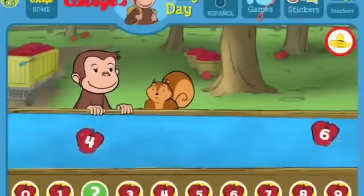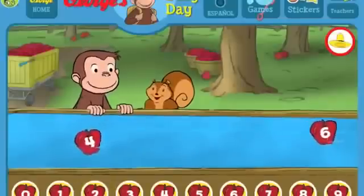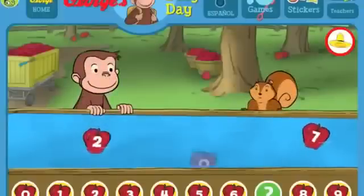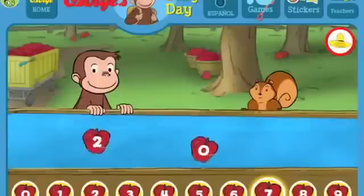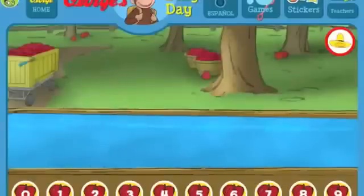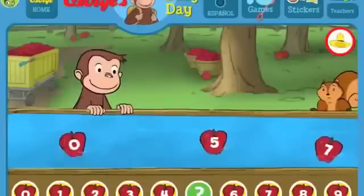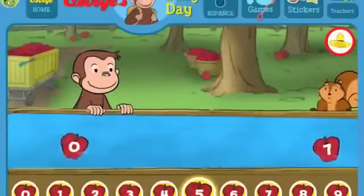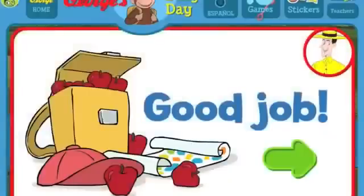Two. You picked the correct apple. Seven. You're right. 5. That's it. Good job. You're doing some great apple picking.